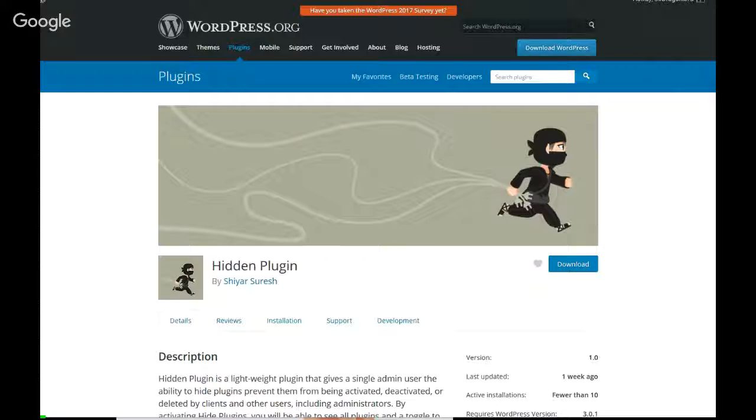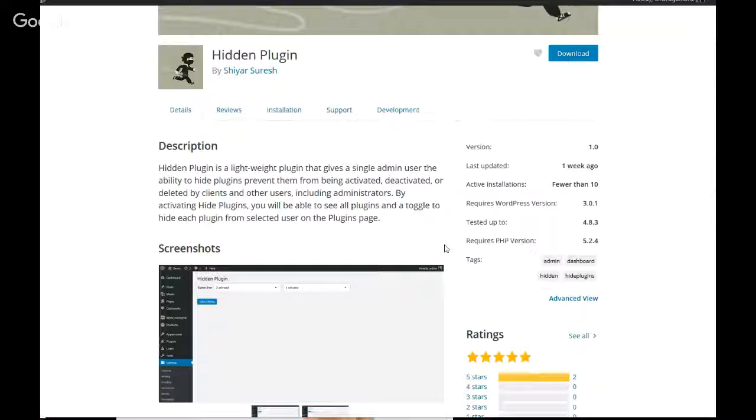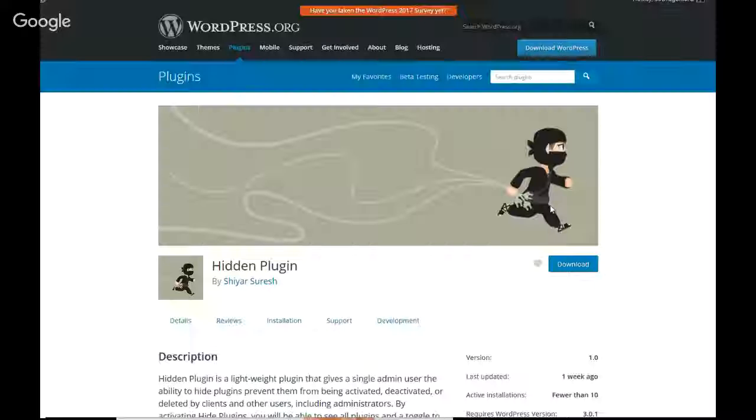It's called Hidden Plugin, and hopefully the error will go away. And for most live sites, you might not even see the error when it comes up. It only comes up when you've got it set to show you PHP debugging. So anyway, go check it out. It's called Hidden Plugin, and I give it a 3 dragon rating.